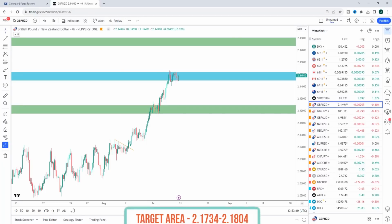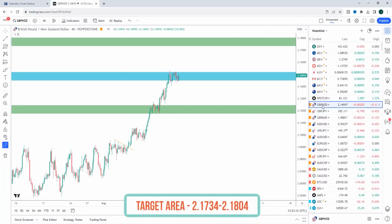Next is pound New Zealand. Now this was a market highlighted in last week's video as one of the best markets to the upside, these pound pairs. And look at this move right into the max profit taking zone here. And that's exactly where we finished the week. So really nice move in this market from last week's video.